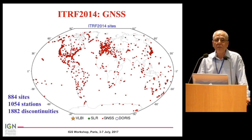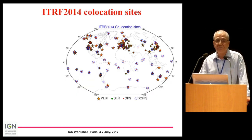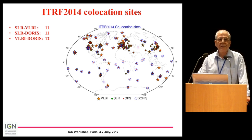This is the IGS network that is included in the IRF 2014 based on the Repro 2 campaign. And I will come back to that later. Here you have this map that shows the total number of collocation sites that we used in the IRF 2014 construction. And if you take the 3 other techniques by pairs, SLR and VLBI, we have only 11 sites, but still with a decent distribution in terms of geometry. We have 11 for SLR DORIS, and VLBI DORIS 12 sites.